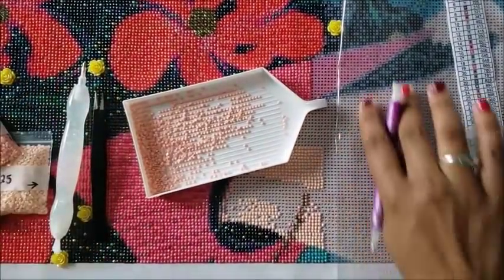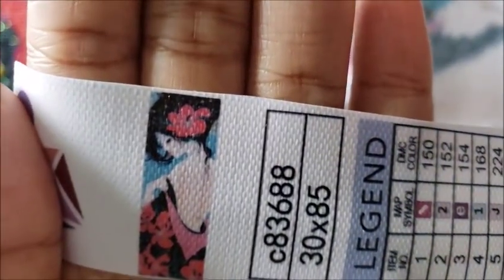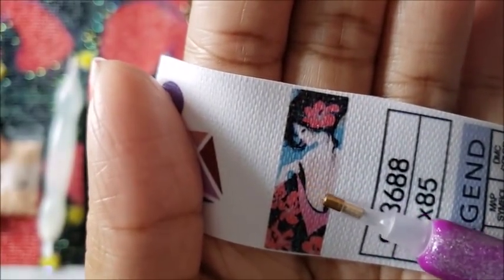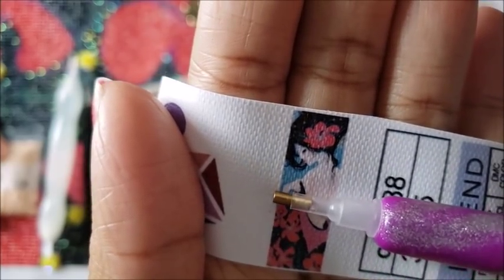So I am still working on Kimono from DIYMoon shop. She's a 30 by 85. She has 45 colors. And right now we're working right here on her back. So we've essentially completed all of this and we're working on her back now.